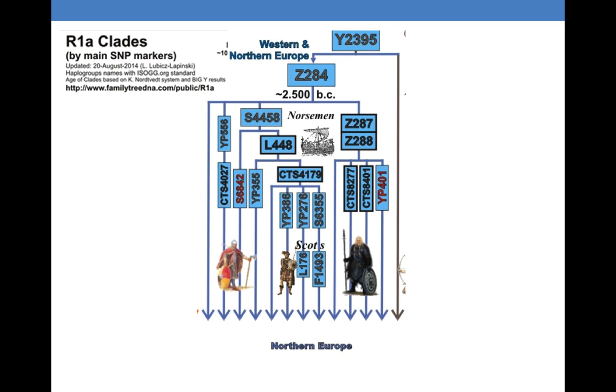So, what do we do? Well, we do a bit of tree building. This is where the results we're getting from the next generation testing are coming in, and we need an overall tree to fit these results into as a context. And this tree used to be, quite recently, on the R1a1a and all subclades project front page. They've taken it down, possibly because they're about to do something about some of the symbols down here, which I'm not paying attention to. What I'm interested in is the SNP tree here.